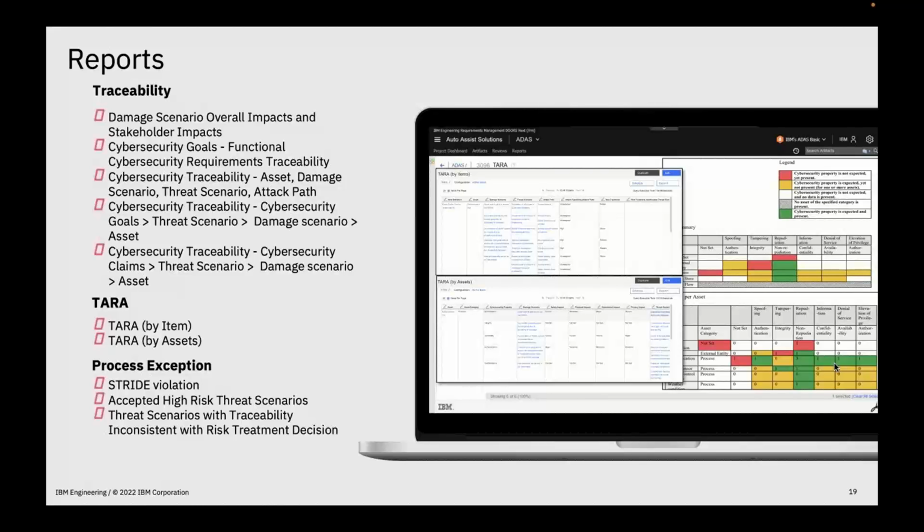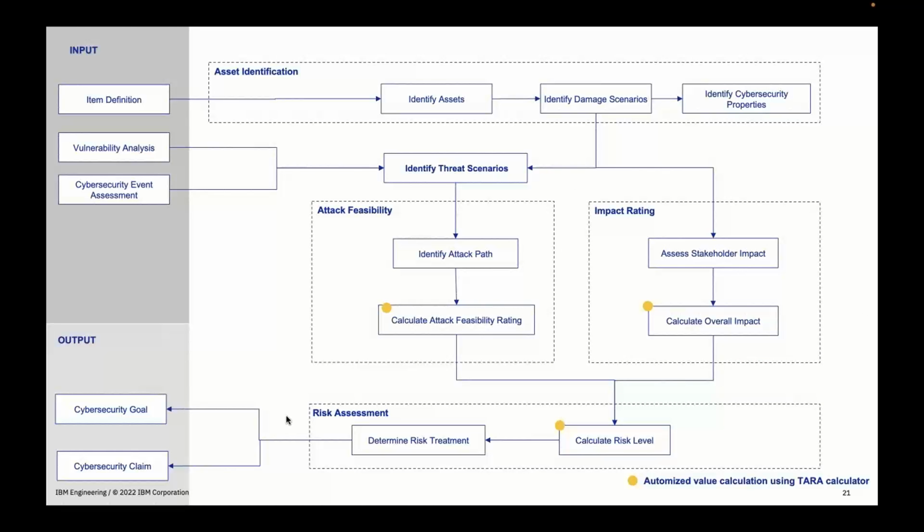So we have this STRIDE violation report, and we also have reports that really show accepted decisions. I mentioned that it's important to highlight the consistency of the risk treatment decision with respect to cybersecurity goals or claims, so we have reports to highlight that as well. With that, this is just summarizing all that I spoke about, and I'm hoping to take you through this in my demonstration. Just a quick summary before we get there.